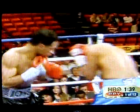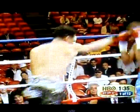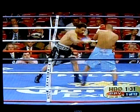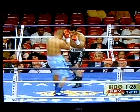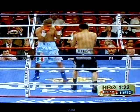Now you see exactly what Larry Merchant was talking about. These guys are going to get closer and closer to one another, and they're both going to throw. There's a hard right hand over the top by Diaz. Cotto's instinct is to want to retaliate immediately. He throws a right and a left. Now lands his own right hand over the top. This is power boxer punching.